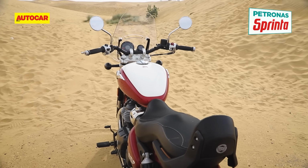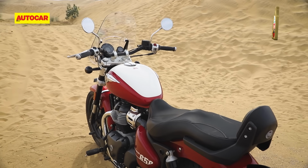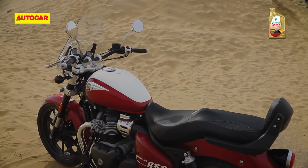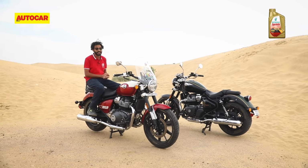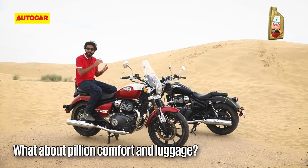Ultimately, the touring seat makes a big difference to overall comfort, and it's something we'd highly recommend, either by going for the Celestial variant or speccing it as an accessory on the lower variants. This is a long distance machine and you probably want to share this experience with a special someone or carry your belongings along the way.